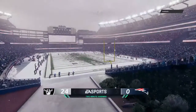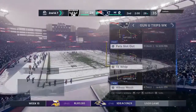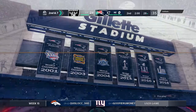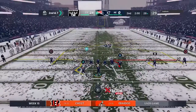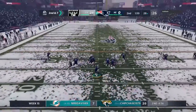Here's second and 7 now from the 28. And we've hit the 2-minute mark in this first half of action. And we'll remind you that coming up at halftime, we'll join Jonathan Coachman and the gang in Orlando. Coach will have stats and scores from the early games going on here around the NFL.